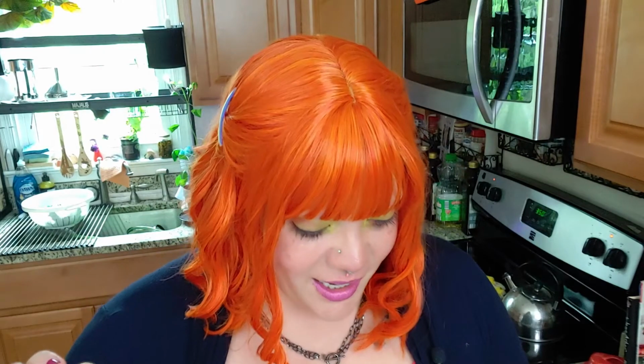Today we're doing Iceland. Greenland is ice and Iceland is very nice. We're gonna make Vínarterta. It is a layered cookie with a prune filling. So yeah, it's got a prune filling.